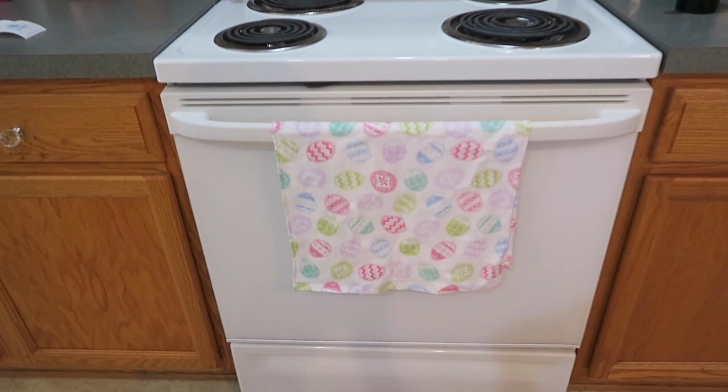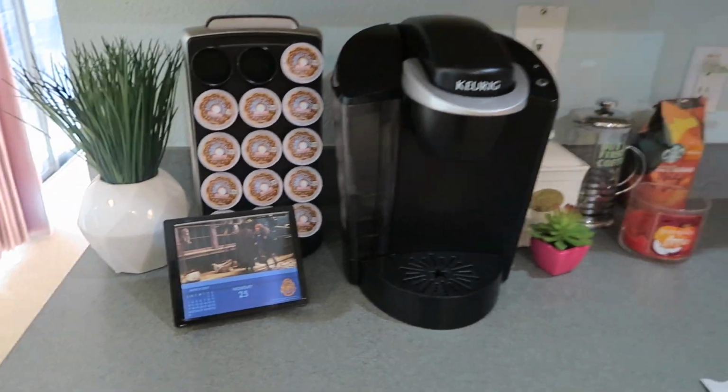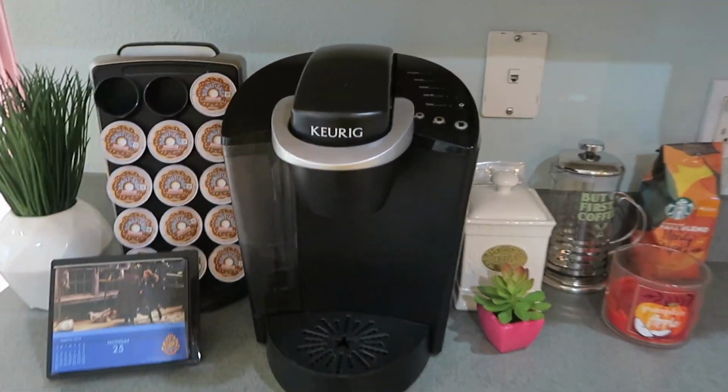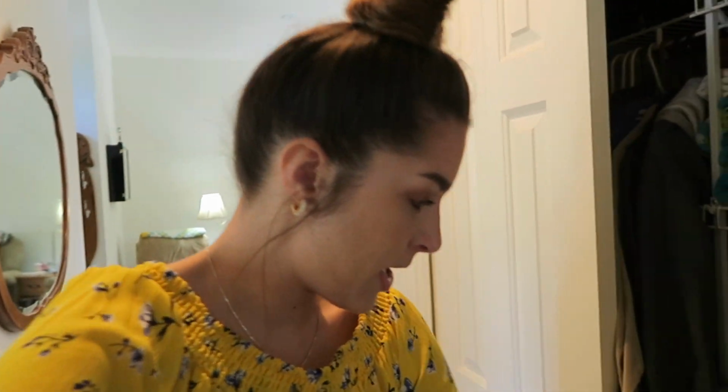Aww. And there we have our little touch of Easter in the kitchen. I should put something Easter related by the coffee area. I still have fall candles out. There's two seasons where I go overboard on candles, and that is the fall candles and the winter candles at Bath & Body Works. That's pretty much the only time, I'm not gonna lie, that I buy their candles.